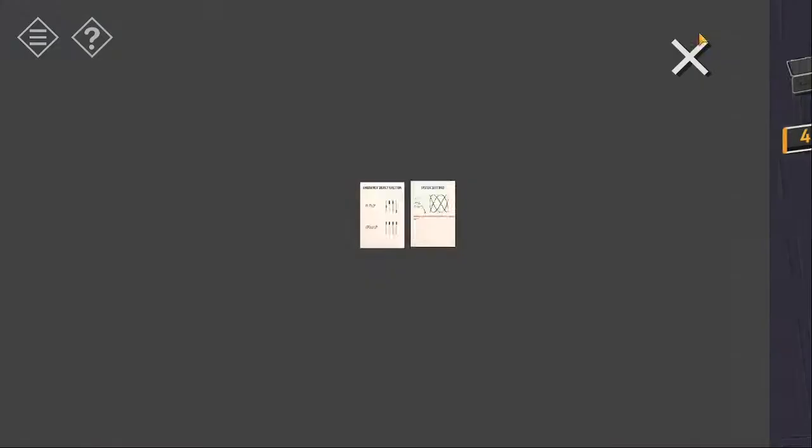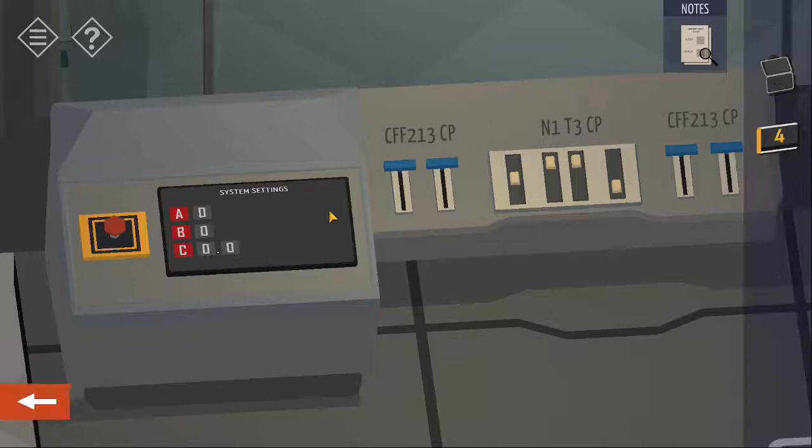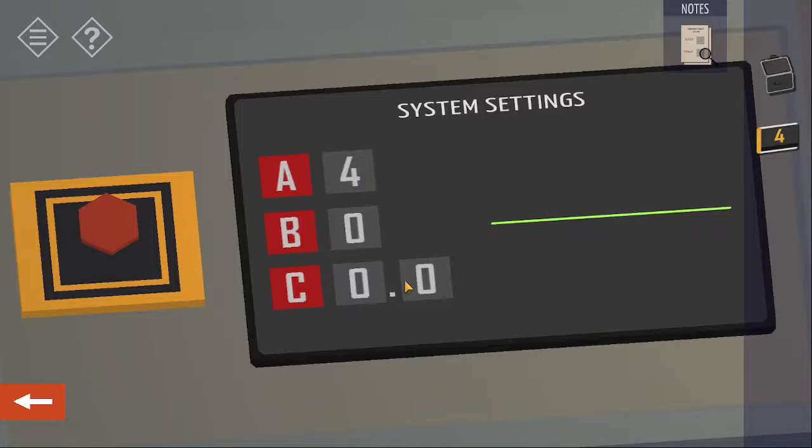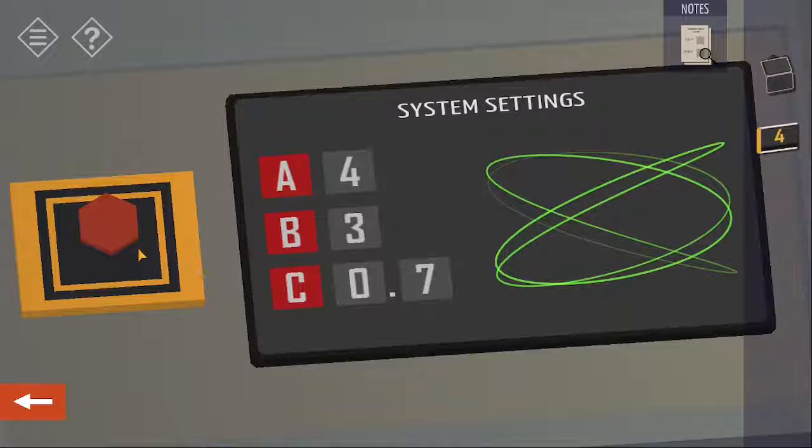So, A4, B3, C0.7. But here mentioned B3, probably the type which properly taped. We should trust the shape. Okay, we should trust this. Let's try. Okay, 4. I guess it was 4.7. And this was 3. But the shape is different. Let me try this. Does not work.